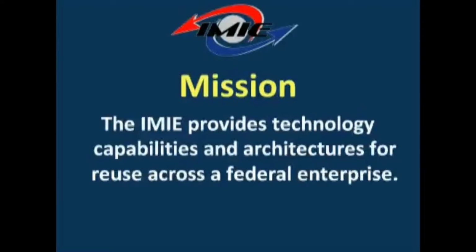The mission of an integrated management information environment is to provide technology capabilities and architectures for reuse across a federal enterprise. The purpose of this presentation is to familiarize business personnel with the requirements gathering and solution design steps of the IMIE concept of operations that precede a technical capabilities assessment.